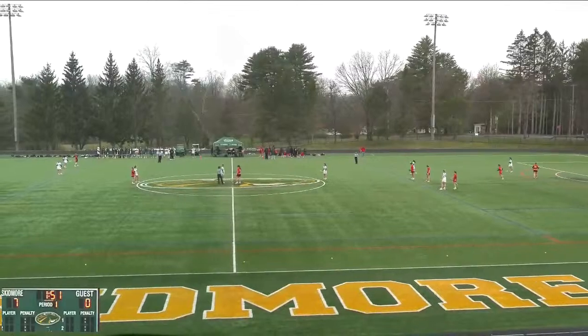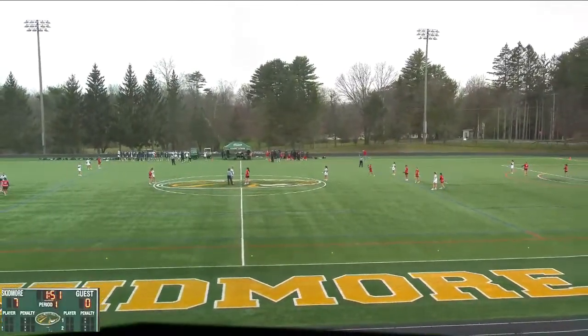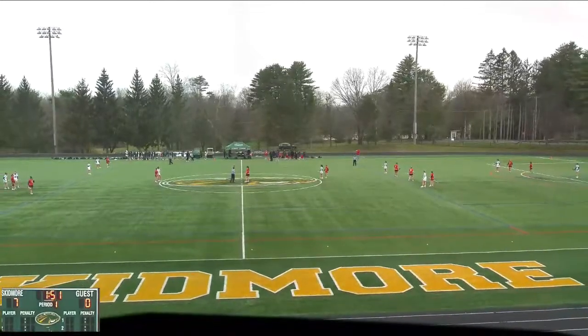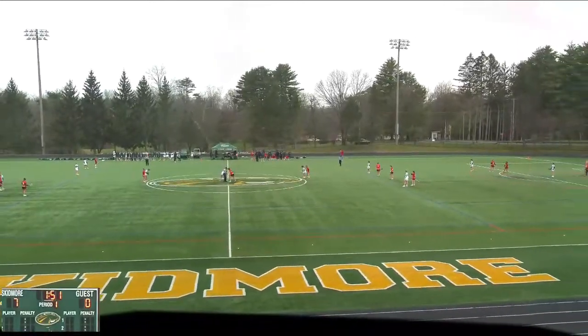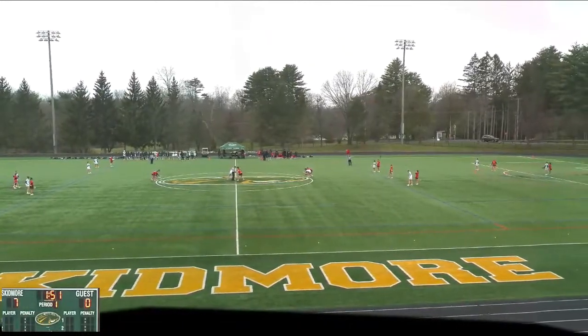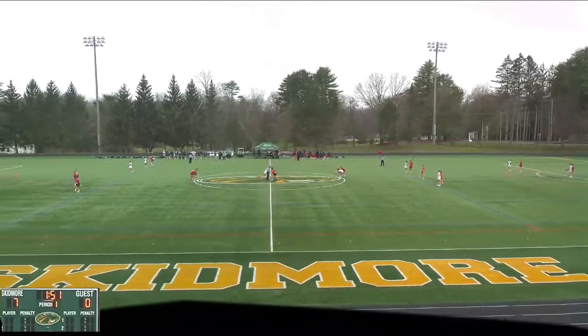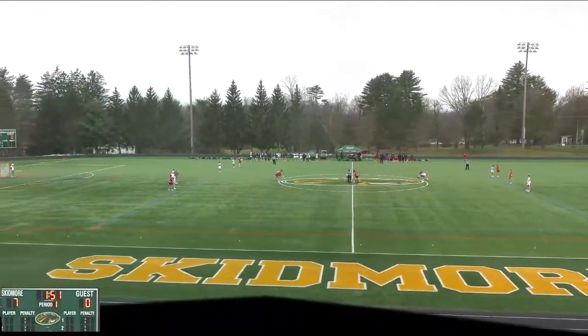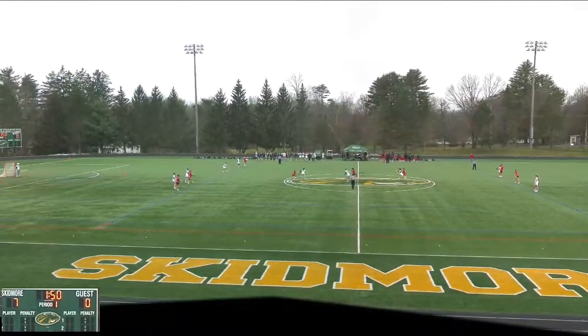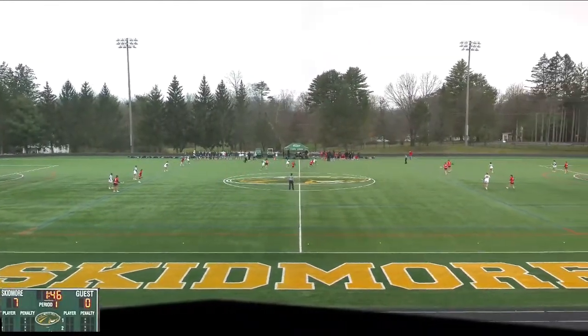Beautiful goal there from Marr. Great pass from Ross, kind of her bread and butter there behind. Absolutely. I'd love to see Ross drive it, though. She's got such good stick skills, and she's tall. She could really get in there. Slam dunk on the keeper. Slam dunk.